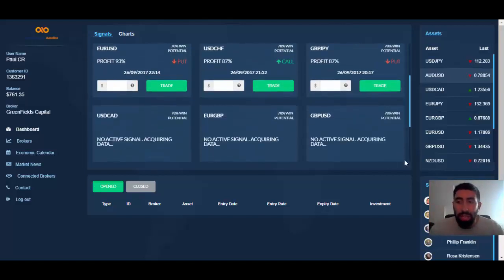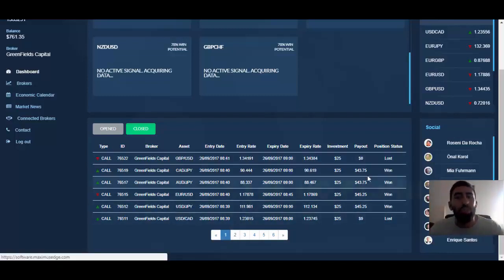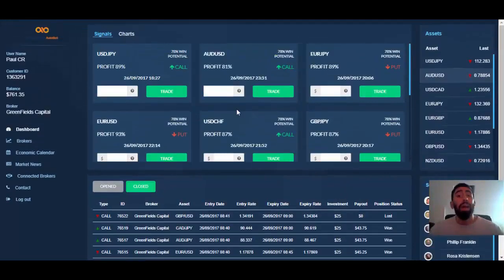If we scroll down below here to the bottom of the app and go to our closed trades, as you can see, we did a total of 6 trades over here where we won 4 of them and only lost 2. But if we go to page 2, we actually won 6 trades in a row. So that's what I mean, that we did a total of 12 trades and we only lost 2 of them. These results were awesome, and we made about, what was it, like $146 in profits just this morning using the automated feature. But I'm going to show you guys how to manually trade following these signals.